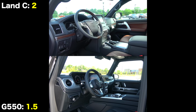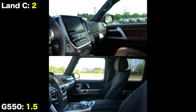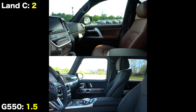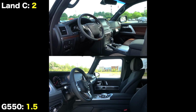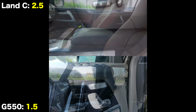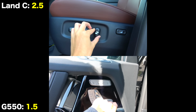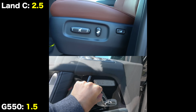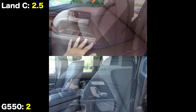Now checking out the interiors, it's not quite the night and day difference you might be expecting when comparing a Toyota to a Mercedes. Both designs are pleasantly old school looking, and actually, the brown leather in the Toyota is of a higher quality semi-aniline grade. As far as the seats themselves though, the G550 includes many more ways of adjustment and massaging, in addition to heating, ventilation, and 3-person memory that both of them have.